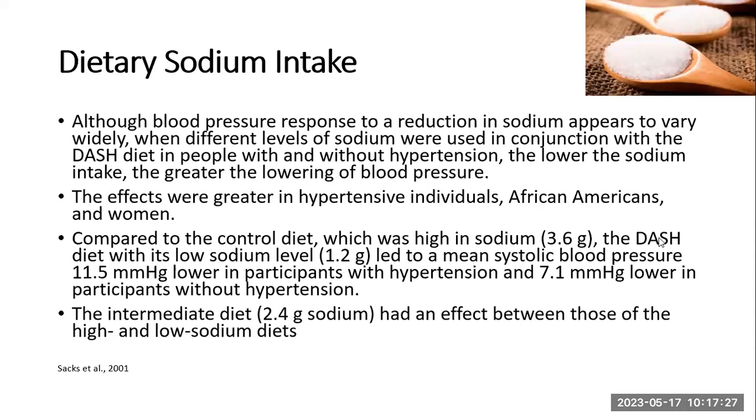Compared to the control diet, which was high in sodium at 3.6 grams, the DASH diet with its low sodium level at 1.2 grams, which is approximately half a teaspoon of salt, led to a mean systolic blood pressure 11.5 lower in participants with hypertension, and 7.1 lower in participants without hypertension. The intermediate diet had an effect between those of the high and low sodium diets. So that even buttresses the point that whether you have hypertension or not, the DASH diet is able to help bring your blood pressure to a better level.